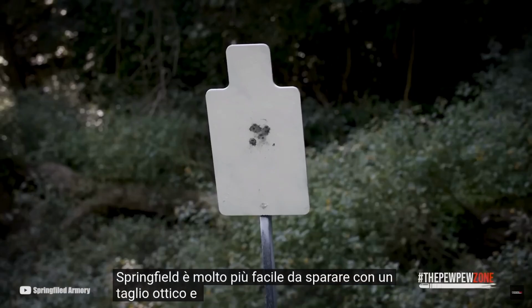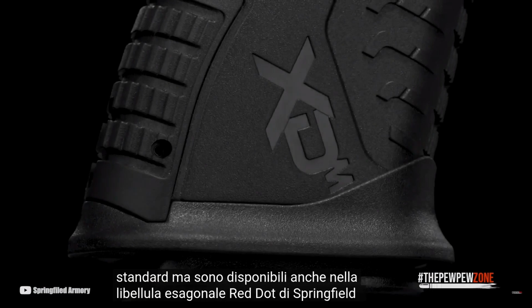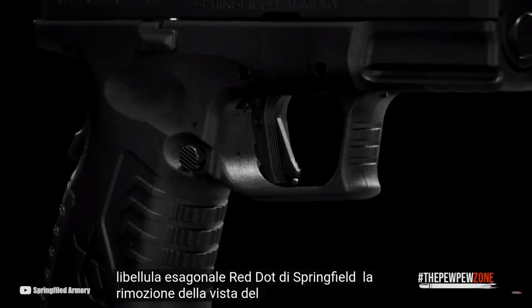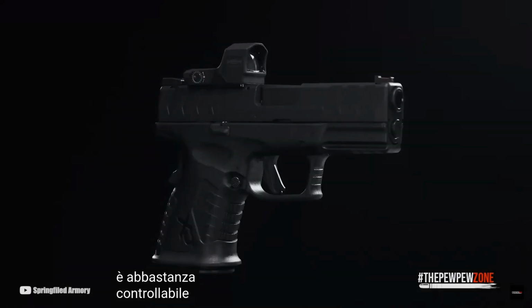An optics cut and a removable plate are standard, but also available is Springfield's Hex Dragonfly Red Dot Sight. Removing the magwell improves the grip somewhat. Even with full house 10mm loads, it is quite controllable.